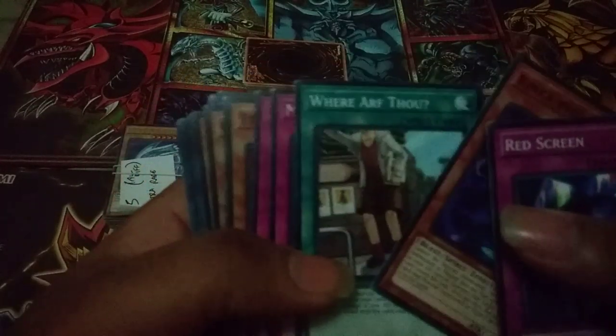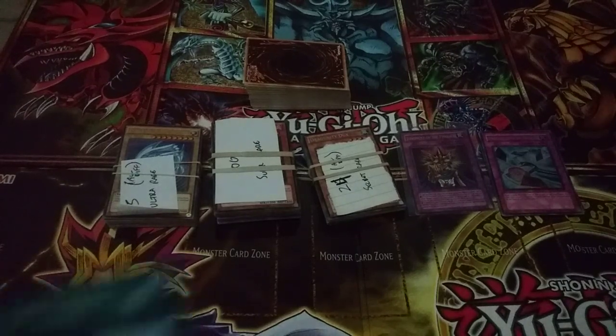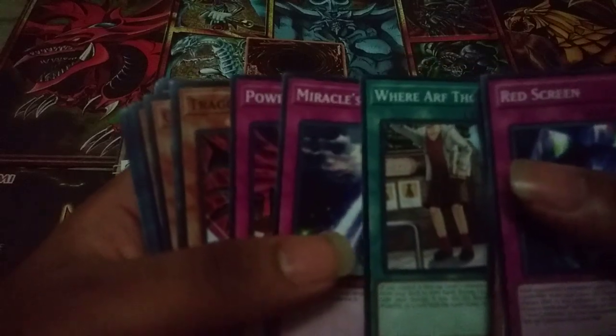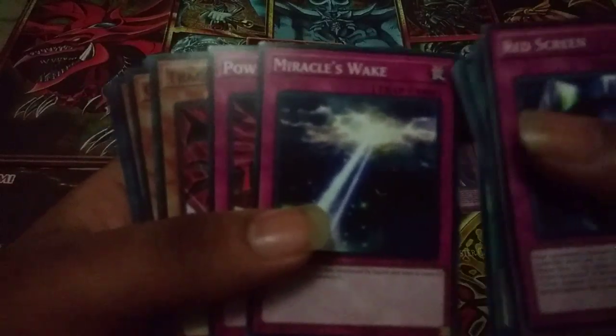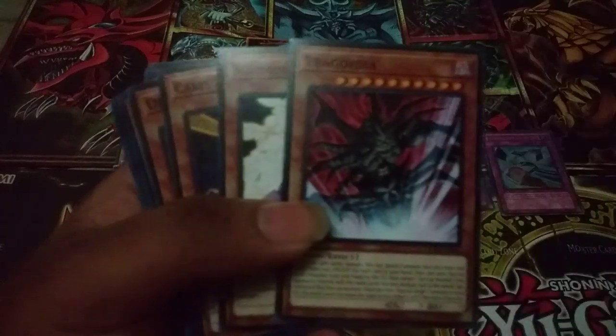which is a cool spirit card. I noticed that a lot of spirit cards do reference Japanese lore, like Izanagi, Izanami, Rasetsu, Aratama, and stuff like that. Susa Soldier uses a Kusanagi Blade. Miracles Wake, I believe that's a very valuable card still. Tragoedia, that's a jump promo card at once.